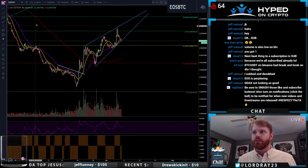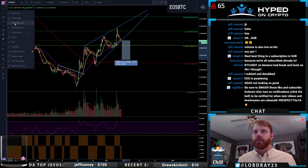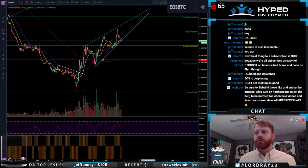$13,277 measured move from the breakout. If we broke out here, the measured move would be right there. It's your measured move, guys. Be careful if you're in EOS. Just know what is going on. Just know.